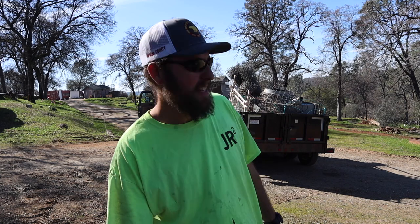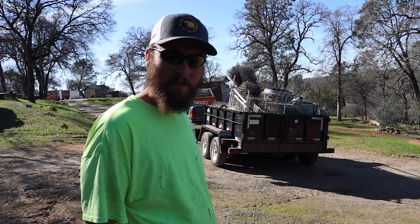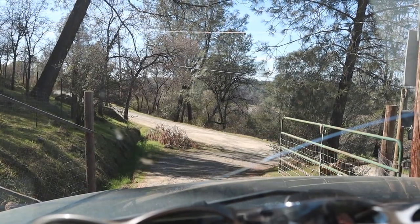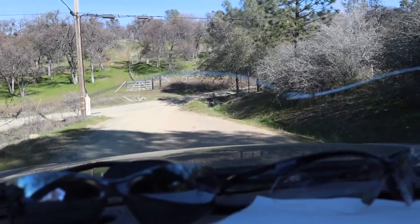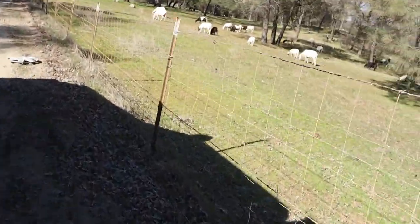I guess I had a little more than I thought. I wasn't able to get all of it, so I guess I'll do that on another day. But let's load up and head to town and get rid of this. I always check my load when I get to the end of my road because it's pretty bumpy. Everything seems pretty good though. Don't forget to check the hitch. Alrighty, let's go. Here it goes.